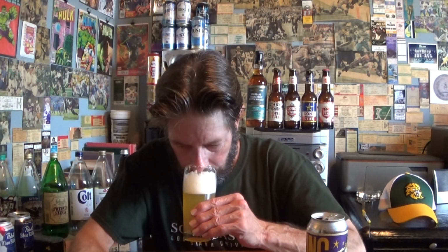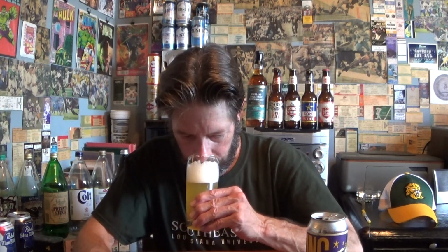Let's go with the nose. Oh, whoa! This does not smell like any lager I've ever had before. It is loaded with abundant hops. They're dank. Dank. Almost sort of like what the Sweetwater was doing with those ales, that kind of aroma thing they were looking for. All right, let's go with the taste. Cheers.